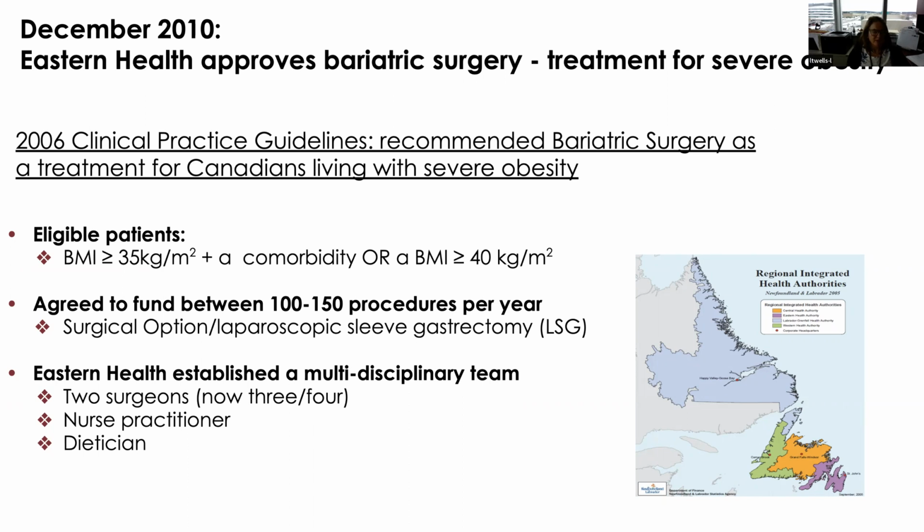related to severe obesity. And at the time, I was very much focused on the prevention piece, the management piece, the impact on the healthcare system. And I thought, okay, interesting, but I'm not quite sure if I'm really interested in the treatment perspective. But as time went on, I became more interested.